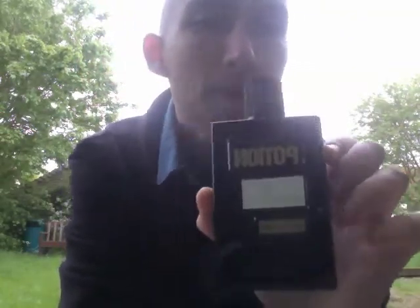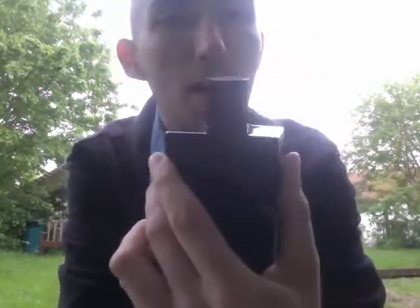Today, I'll review Potion Royal Black by Dsquared. Here's the bottle. Nice, black, classy, simple. Nothing special, just really well made. For the most part, it's about leather and incense with rose. Very well made, not too complex. The ingredients complement each other very well.